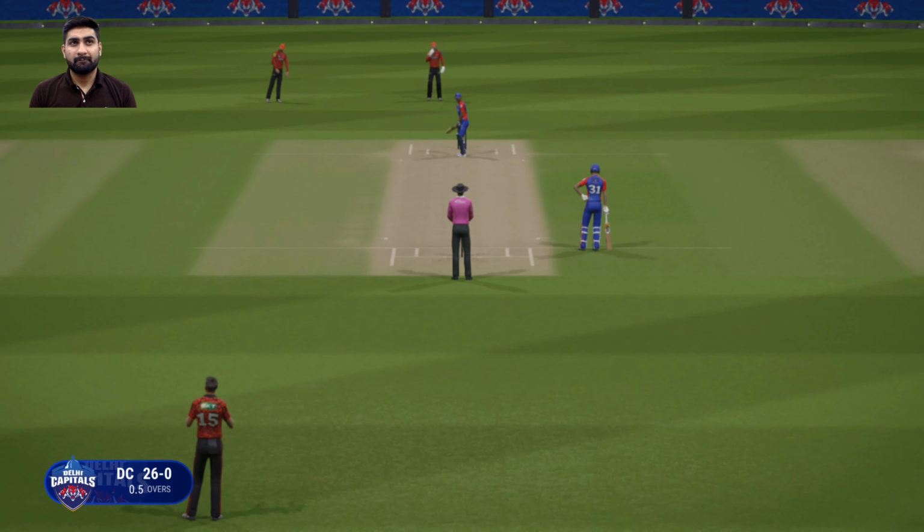Goes over the top with that shot. Playing all their shots in that over, a very expensive over. Well, that was a very solid shot. Read the length early to get onto the front foot, and that raced away for four. The right-armer is coming into the attack from the stadium end.